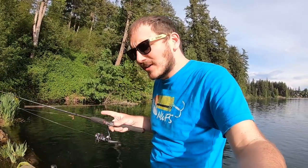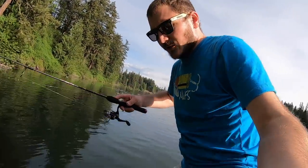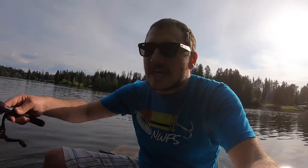All right, guys, I'm pretty sure that we could easily catch another trout right here, but I wanted to just switch up the scenery a little bit. So we're gonna just check out one more spot on the lake.